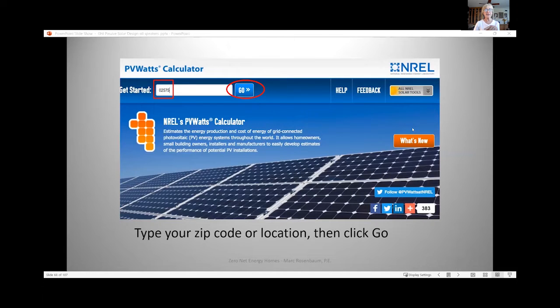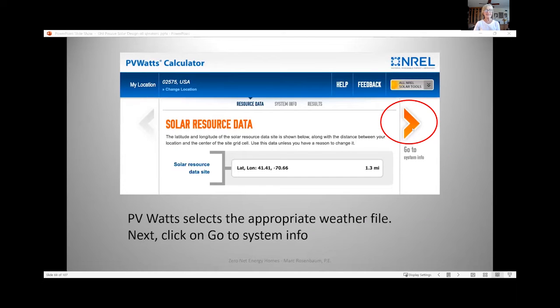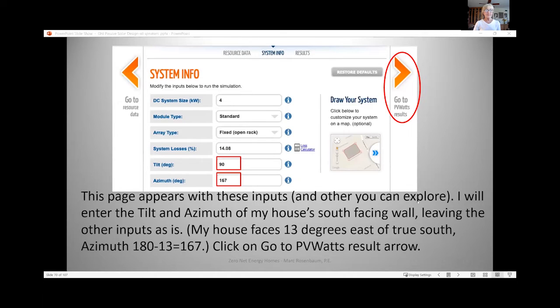So you enter your zip code, you hit go. Then it'll come up where the resource is coming from. Occasionally there's a different choice, but usually I just click OK, whatever the default one is. And then these two boxes in red are really the only two that you have to change. You want to change that tilt to 90, assuming your windows are vertical. And then the azimuth, that would be the direction off of due south. If it's facing due south, it would be 180. If it's facing 10 degrees east of south, it would be 170. And in Mark's example here, he has 167.